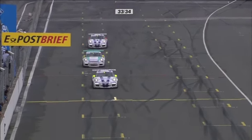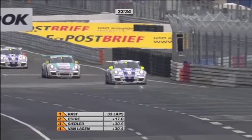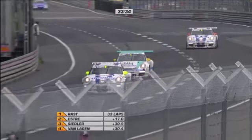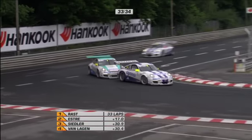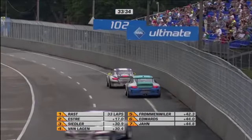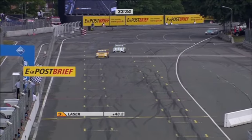One lap remaining. Rast from Estra, and then this battle for third. Rast still pulling away from the front of the field. Rast is going to make it a double here at the Norris Ring to put himself well in the lead of the championship. Well, a bit of a little nudge there from Siedler. Van Lagen still holding on.